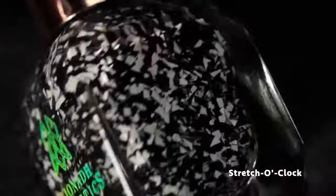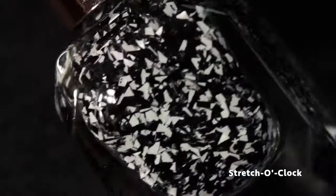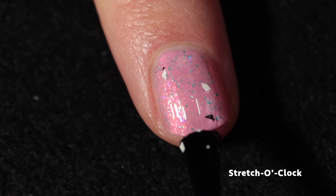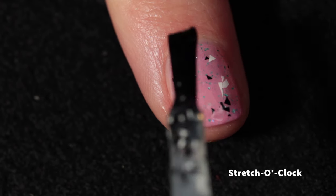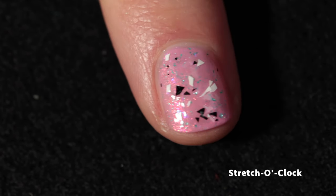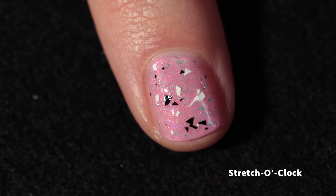And last but not least, we have Stretch O'Clock, and this one is wild. This is a matte black and white shred topper. You can either wear it alone or pair it over another polish. So I decided to just use this as a topper because I think it works best as a topper. And I'm going to show it over all of the different polishes in this collection so you can get a taste for how it'll look.